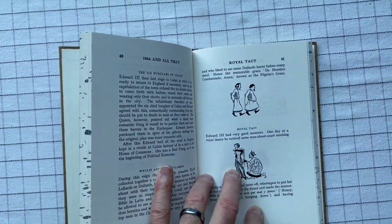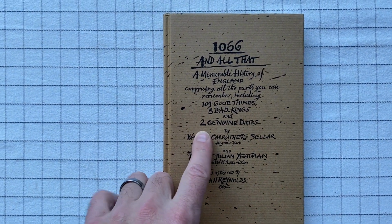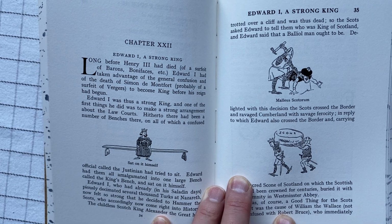As they say, there are only just a couple of dates. The big thing is that there are only 2 genuine dates, and they don't worry too much about the dates for the rest. In any case, it's all supposed to be just funny, sort of silliness about English history.